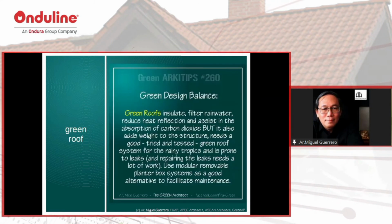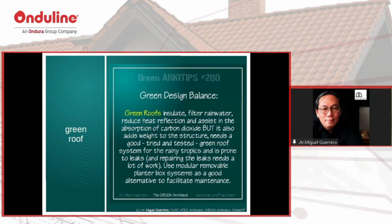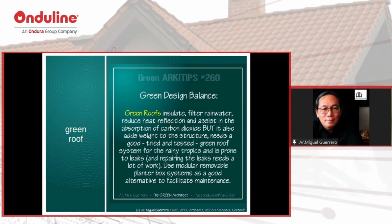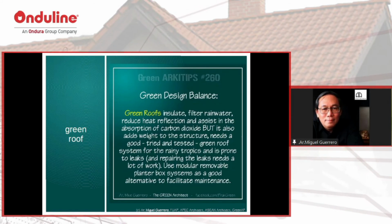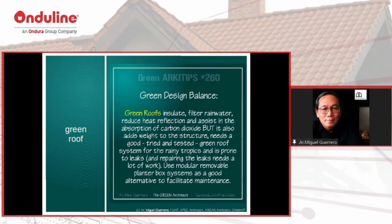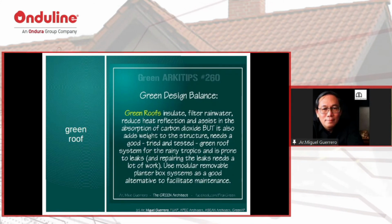No? So, I am not a fan of green roofs. Why? Look at this. Green roofs insulate, filter rainwater, reduce heat reflection, and assist in absorbing carbon dioxide. But it also adds weight to the structure, needs a good and tried and tested green roof system for the rainy tropics, and is prone to leaks. And repairing the leaks needs a lot of work. So, I suggest if you have to have a green roof, use modular removable planter box systems, which is a good alternative so that you can facilitate maintenance.